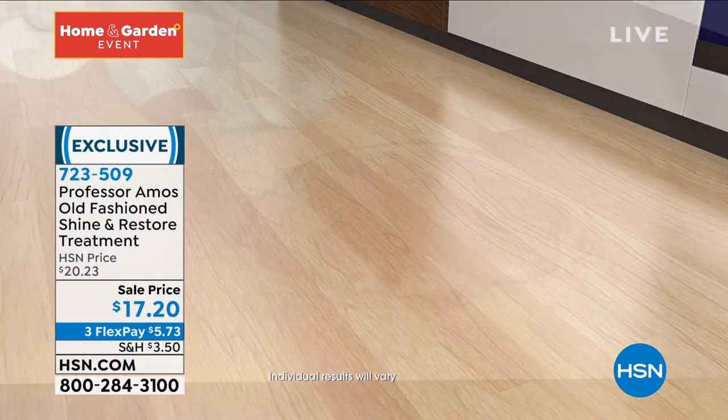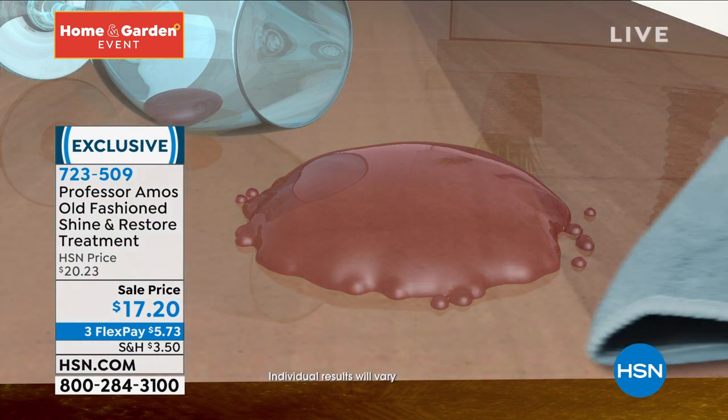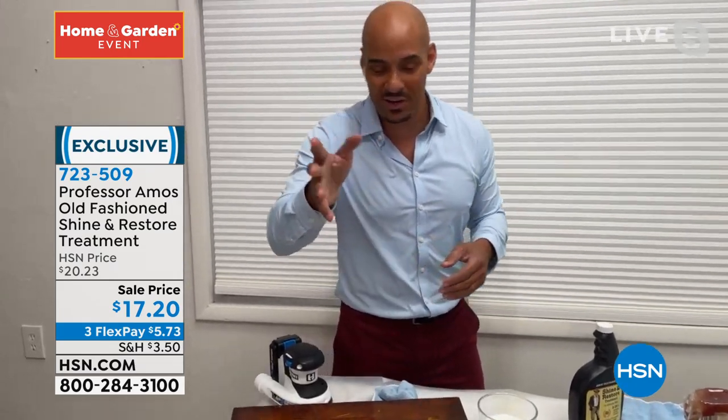Now, let me explain something. There is a technology in here. It's a non-slip nanotechnology. So if it does get wet, and I know a lot of you are worried about that right now, if it gets wet, it's not going to be slippery because of the nanotechnology. It keeps it from being slippy when it gets wet. So you'll love that right here.